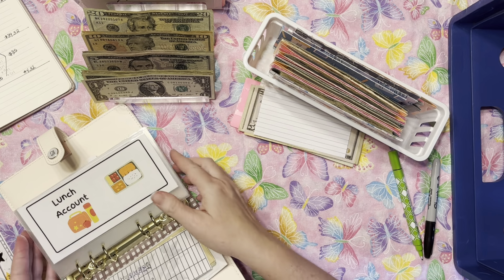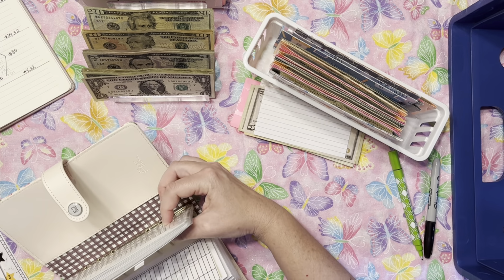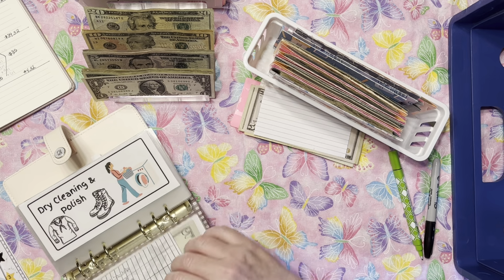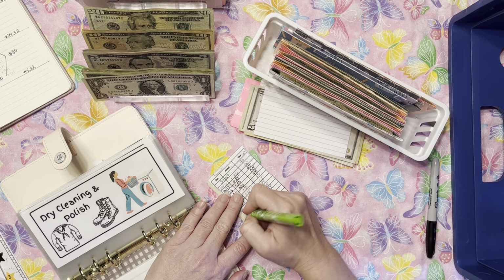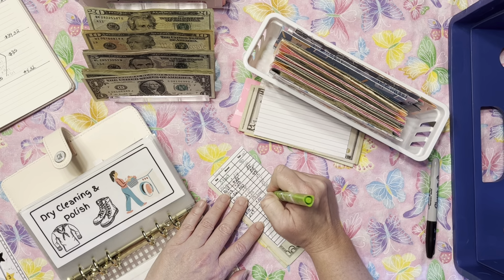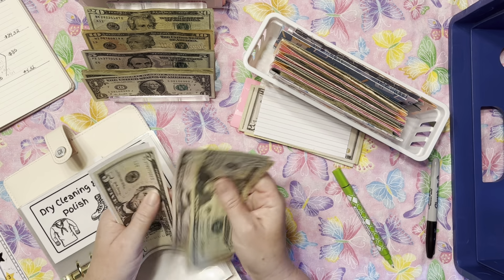All right. And then half of this binder is stuff for just school that he may need. The back half of this binder is stuff for his senior year. He is a sophomore. So lunch account, we are going to put $5 into his lunch account, which will bring us up to 50. 20, 30, 35, 40, 45, 50.